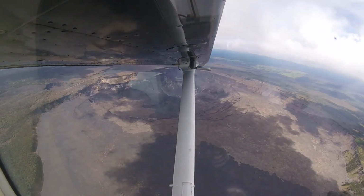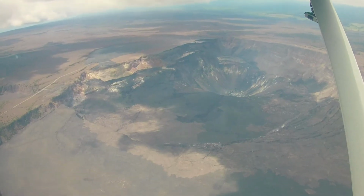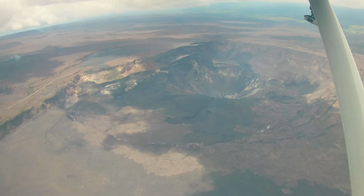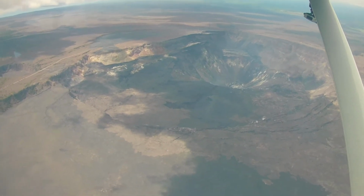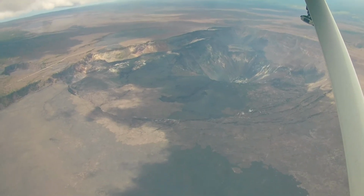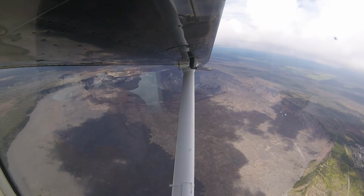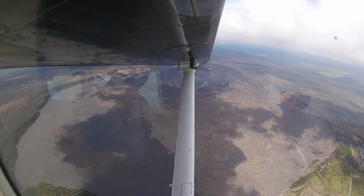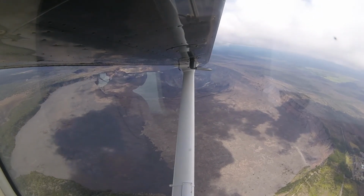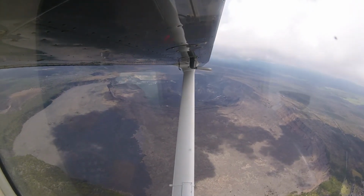I don't really see people hiking here. Nobody's allowed down here. See that building over to the left there? Yep, just in front of the wing, that's the visitor center there. That's as close as you can get to it. So from the air, you get to see the whole mess. This is KMC right in front of us here, Kīlauea Military Camp. That's kind of an R&R place for all the soldiers to go to hang out.